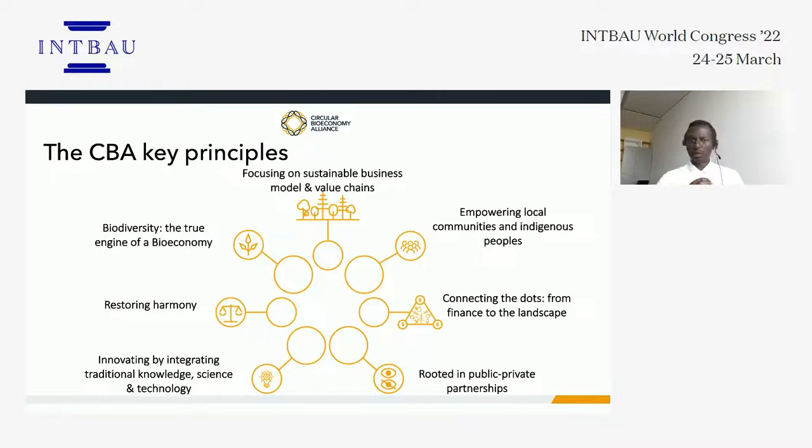So the first principle is connecting the dots from finance to the landscape, connecting ambitions and sustainable solutions with resources. Hence, we work with private companies, philanthropic organizations, and so on. Another important principle is about capitalizing on traditional knowledge while introducing new technology to co-create innovative bio-based value chains as a basis for prosperous landscapes and local economy.